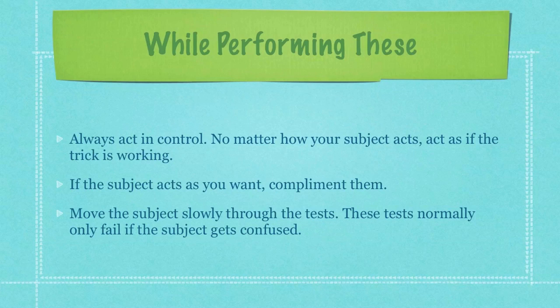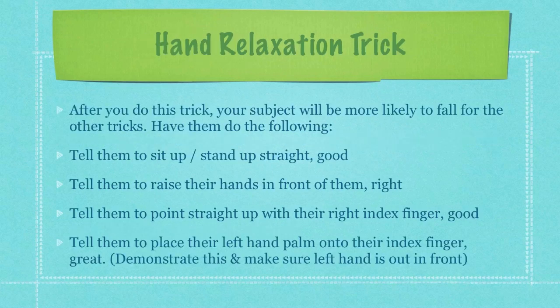Move the subject slowly through the test. These tests normally only fail if the subject gets confused and doesn't know exactly what you are asking them to do. First, we'll do the real simple one. They get much more complicated and a lot more interesting after this. This is called the hand relaxation trick. After you do this trick, your subject will be more likely to fall for the other tricks.